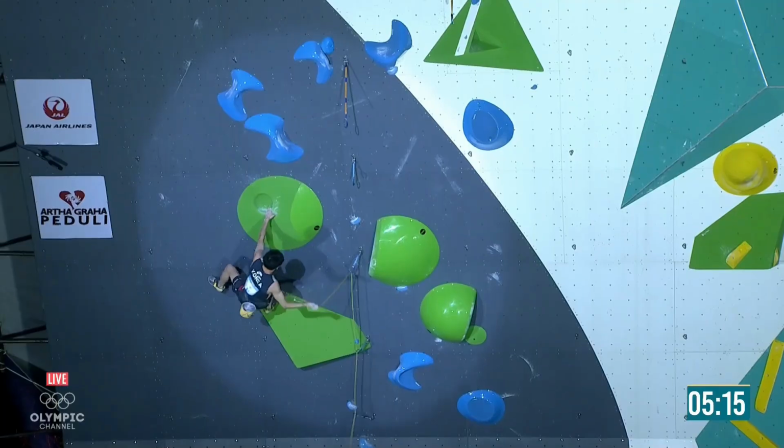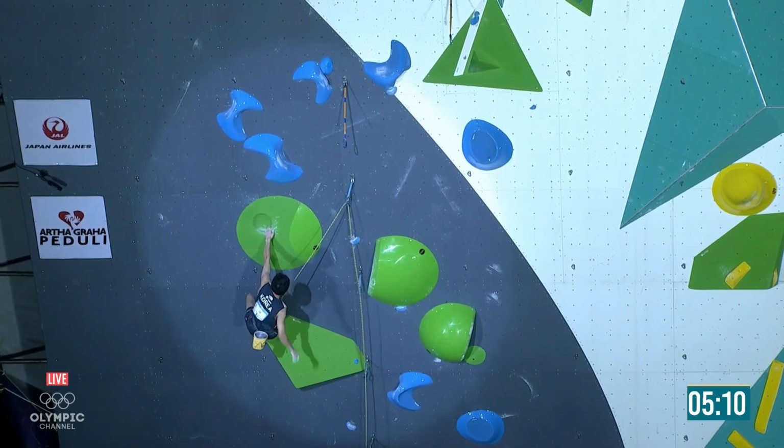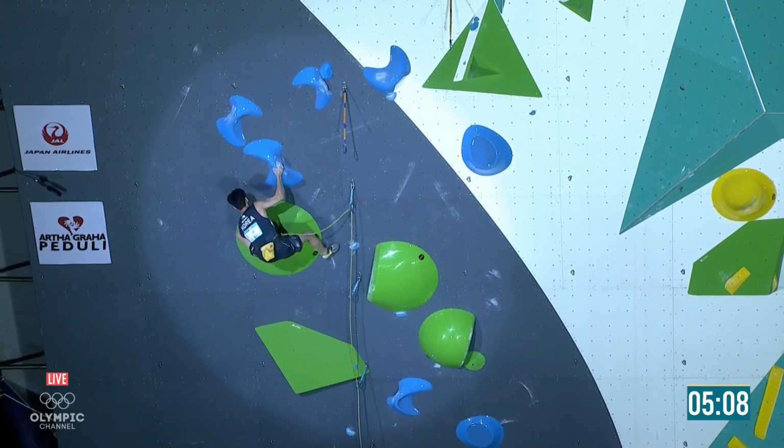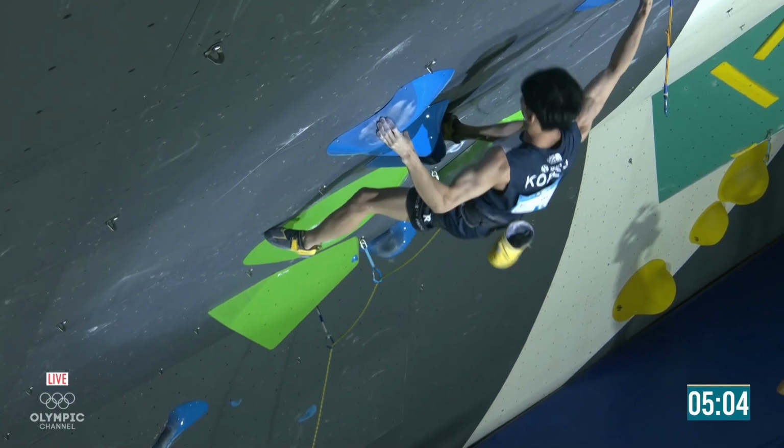Oh, Dohyun Lee swings on the left. One-arm catch. Oh, okay, so a little bit of a moment for him there early on. I guess that was the jump, not up to here. Sorry, yeah, you're right. And then gets a heel and rocks up.